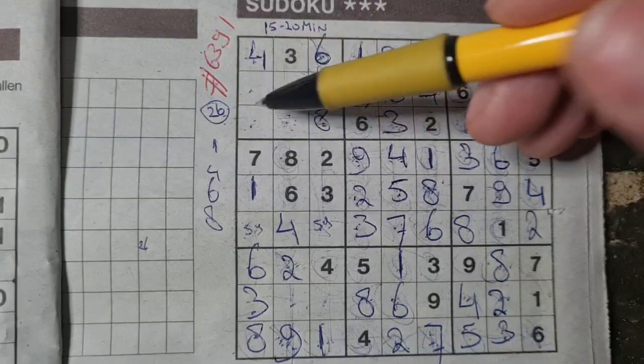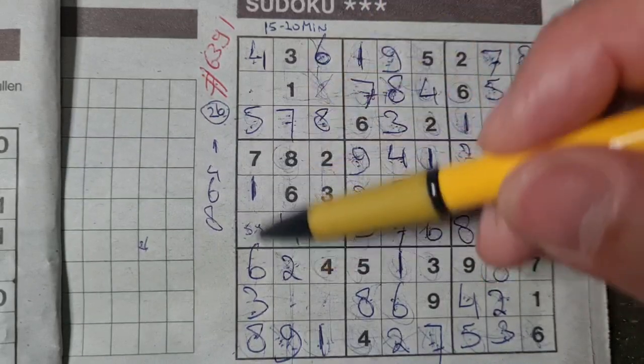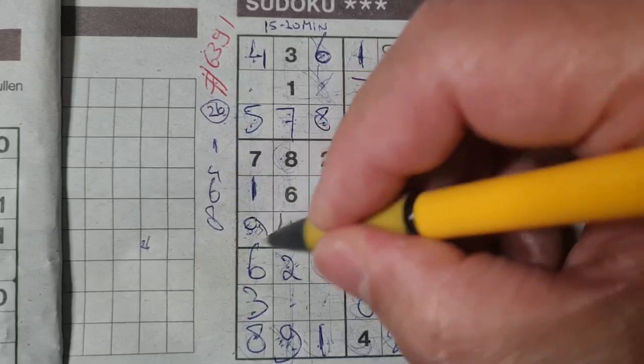We have a 7 in the first column. No 7 there. 7 should be here, and a 5 goes there. 5 and a 9. We have a 5 in the first column. No 5 there. 5 should be here, and a 9 goes there.